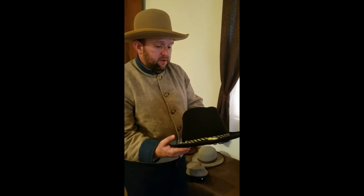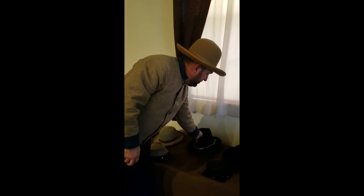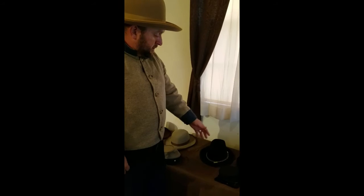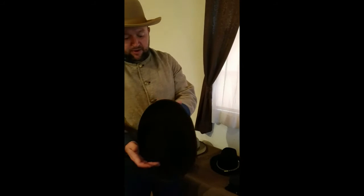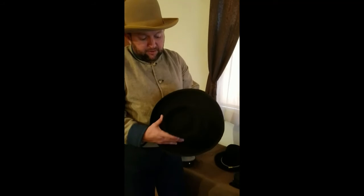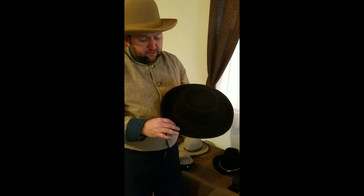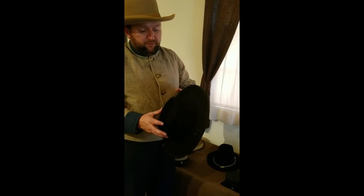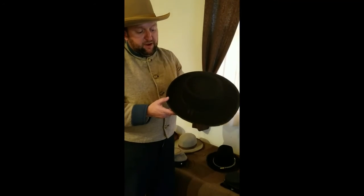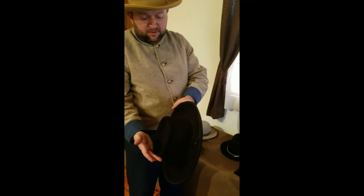And officers at that time would have gotten paid extra money because they would have had to have bought their own clothing and equipment off the private market, where the enlisted soldiers would have been issued everything. And here is another slouch hat. A lot of the Federals chose black. That was predominantly the color of hat that they would have worn. Sometimes they would have worn something like this, but overall black would have been the color of choice for Federals. And this at one time was an 1858 dress hat that has been styled to a soldier's liking in the field.